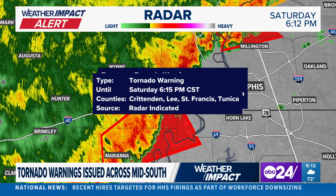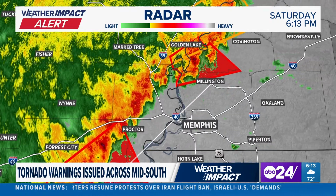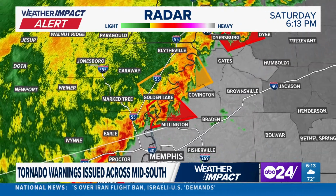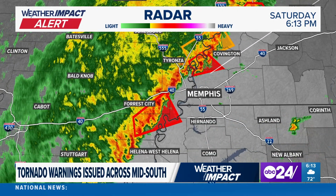We'll go ahead and clear some of that information off of your screen, and we'll zoom back in on that tornado warning. It looks like the National Weather Service has canceled a tornado warning. So that is some good news. That's likely the one that is up towards the Dyer County area. So that one should drop off very shortly.